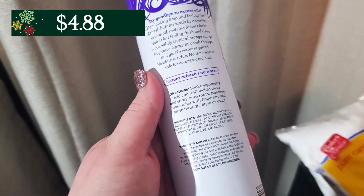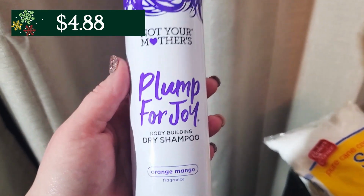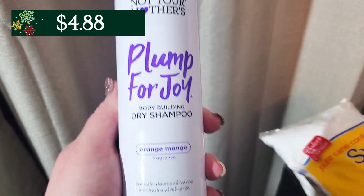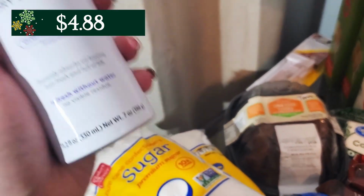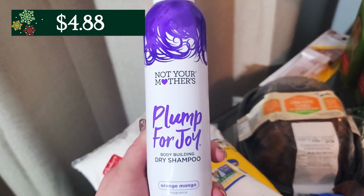The ingredients aren't too bad, and it doesn't leave too much of a residue in your hair if you have darker hair, because my hair is naturally a dark brown. So when my roots grow in, you can see it. Just make sure you hold it back at least 6 inches from your hair, and that also helps reduce any kind of white buildup that you might get from using a dry shampoo. But yes, I like this one a lot.